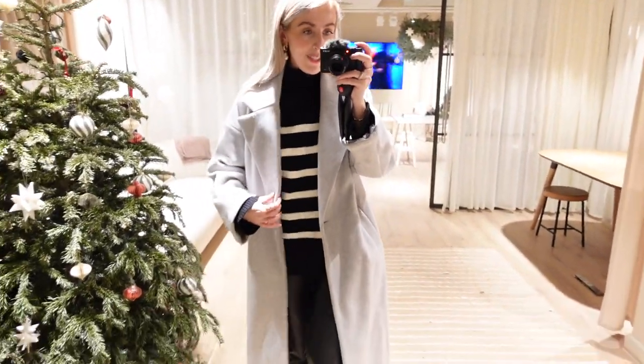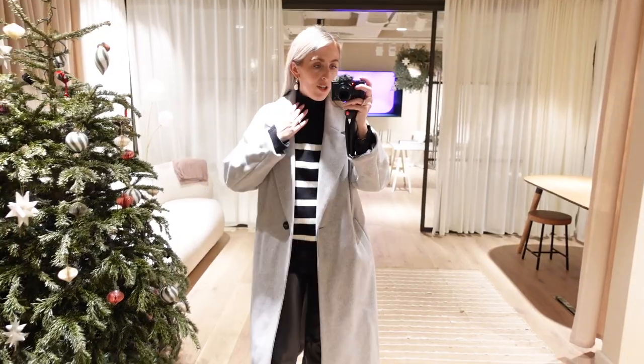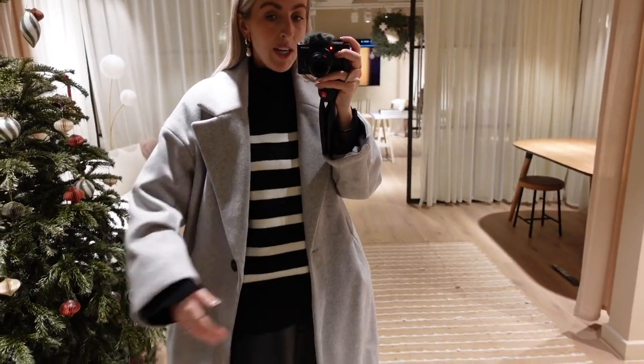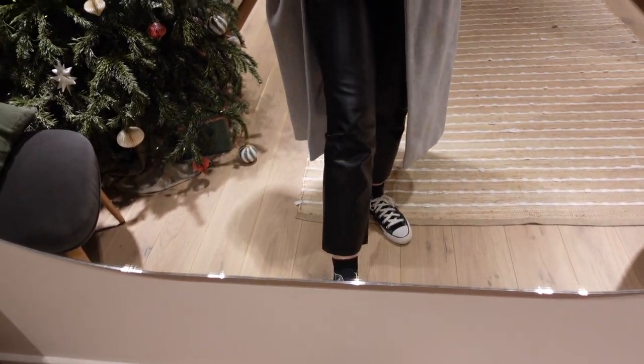So for my outfit today, I'm wearing my new Zara striped jumper. I've also got this light grey coat, which is from Zara but from last year. I've got my black leather trousers on and of course my Converse.